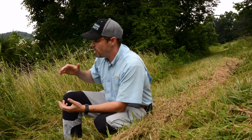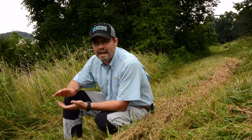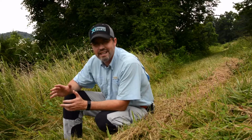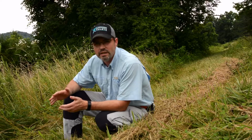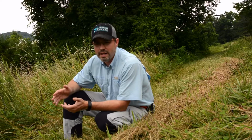Anyway, what I've got behind me here, as I mentioned before, is the property busted up into various areas, and I mow those areas based on a schedule that I developed a couple years ago that I try to stick to.